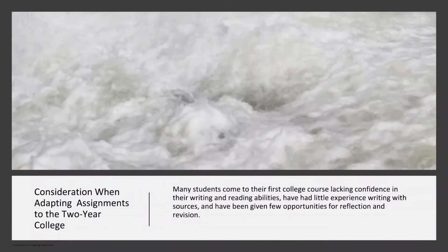So some considerations when adapting assignments into the two-year college. Most of our students come to their first college course lacking confidence in their writing and reading abilities. They've had little experience writing with sources, and they may have been given few opportunities for reflection and revision prior to coming to us.